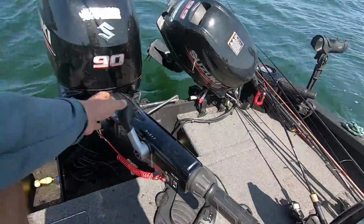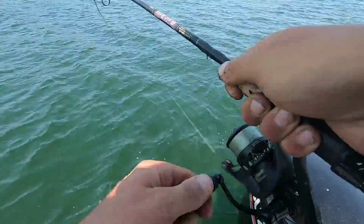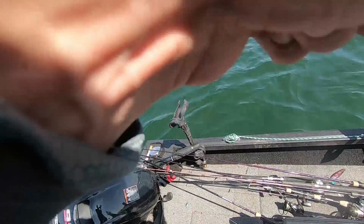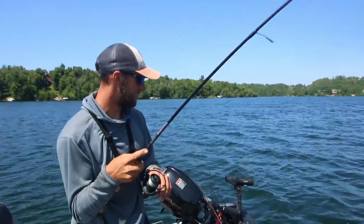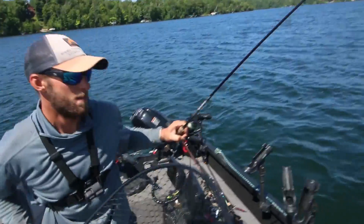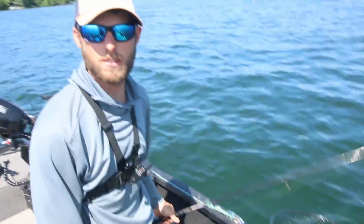Fish on. Some on sonar. I'll show you guys a little bit about what this spot looks like. But there's a nice walleye. It's actually the biggest one of the day here. I'm gonna go ahead and scoop them up. Got him. There we go.